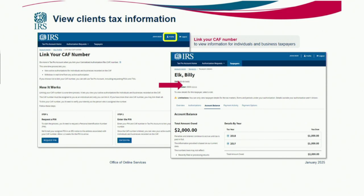Now on this slide, you can see how to view your client's tax information, both for individual and business taxpayers. To view a client's tax information, you first need to link your CAF number. If you need a CAF number, you can now request one directly on TaxPro account. We will show you how to do that on the next slide.